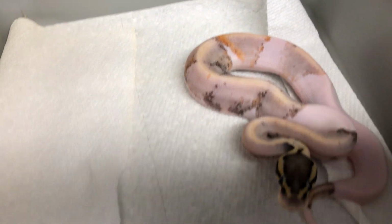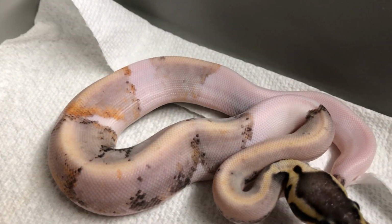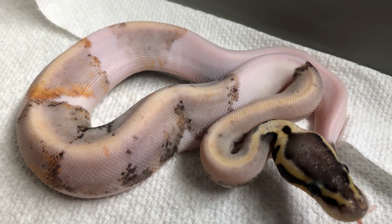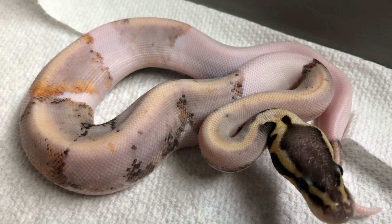And here's her sister or brother. I haven't even sexed these yet. Look at that. Look at that pattern. This one definitely has pastel in it. I think the other one might be regular. This is pastel Super Panther pied.